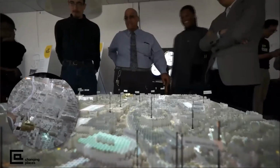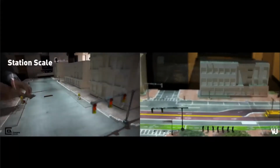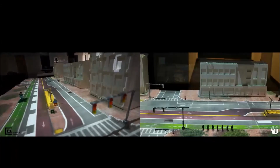And the third one, considering nobody exactly knew what BRT even is, was a simple street section that allowed people to plan the street or take an existing street actually, and then replan it with different types of BRT systems, and then also see the impacts in terms of performance and in terms of movement and other changes to the street.